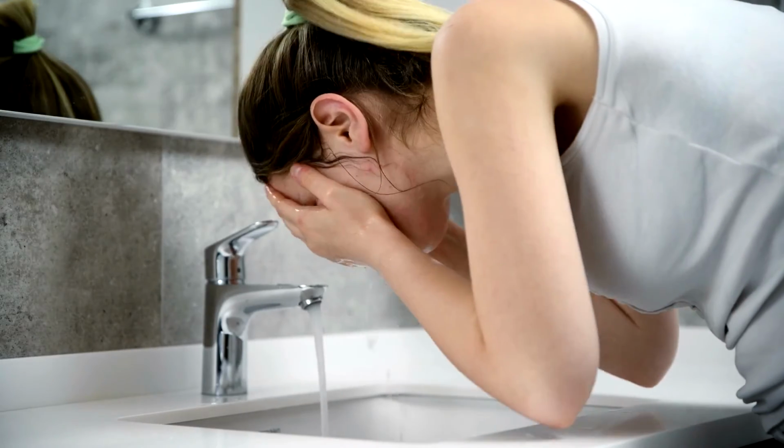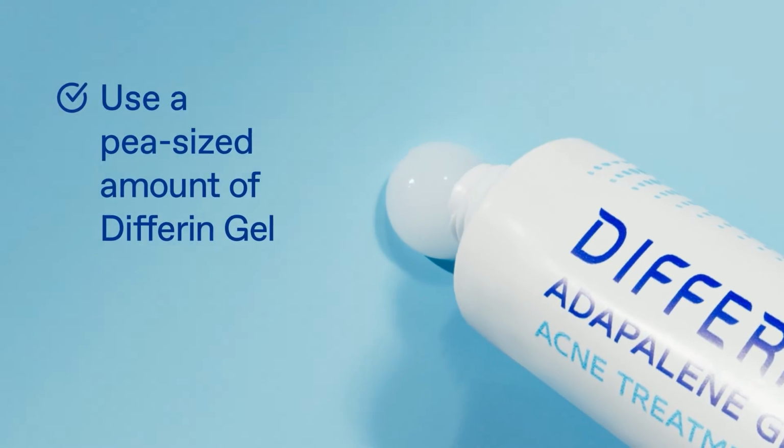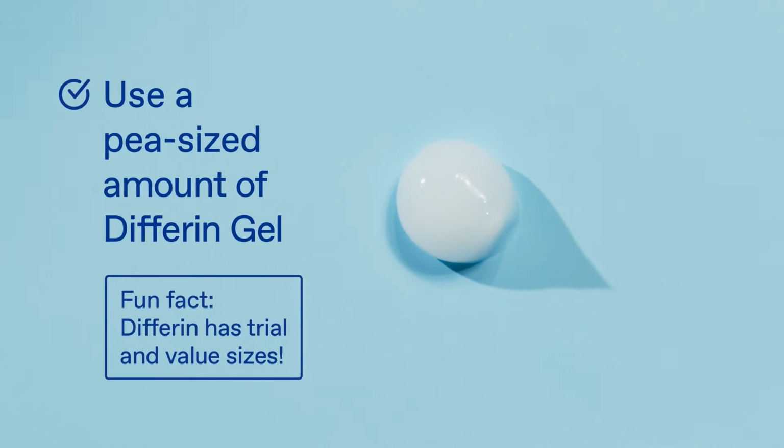The best way to use a retinol is to wash your face at night and then make sure that you're completely dry. So pat dry your face, and then you're going to take a pea-sized amount of that retinol, and that's enough to cover your whole face.